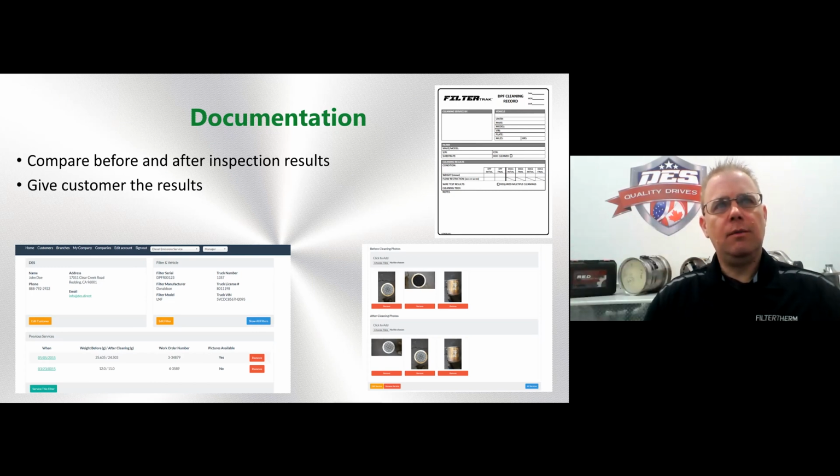And in our system, it goes into the previous services list so we can see before and after weight. And you can see the before and after weights, and you can record all this and then give it to your customer. So that pretty much wraps it up.